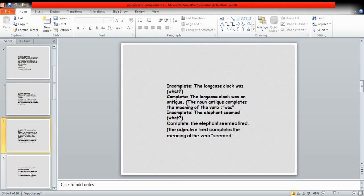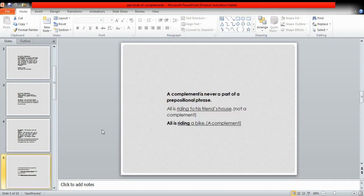Then we come to the next point, and that is a complement is never a part of a prepositional phrase. Now, the question is, how would you identify a complement in a sentence? When I write a sentence, Ali is riding to his friend's house, it means that to his friend's house is a prepositional phrase. So a prepositional phrase can never ever be a complement.